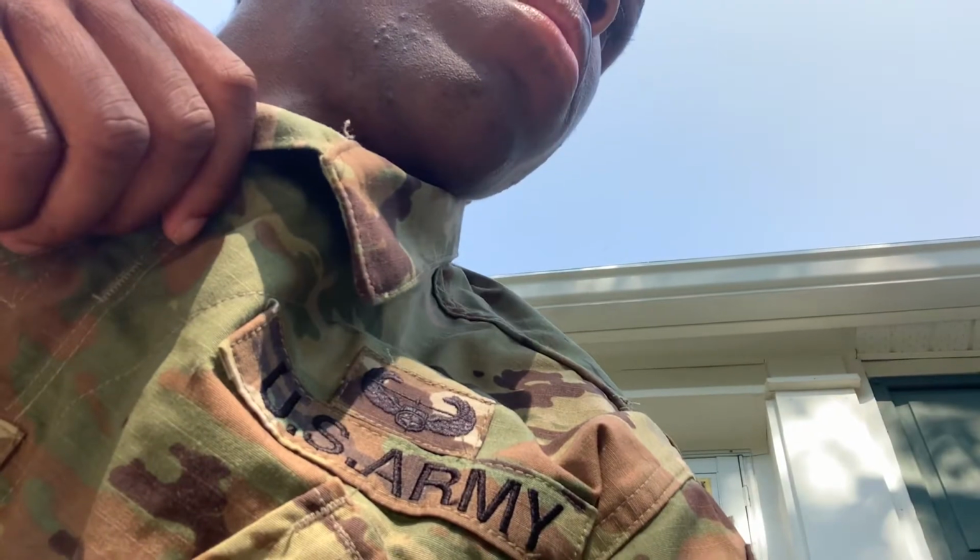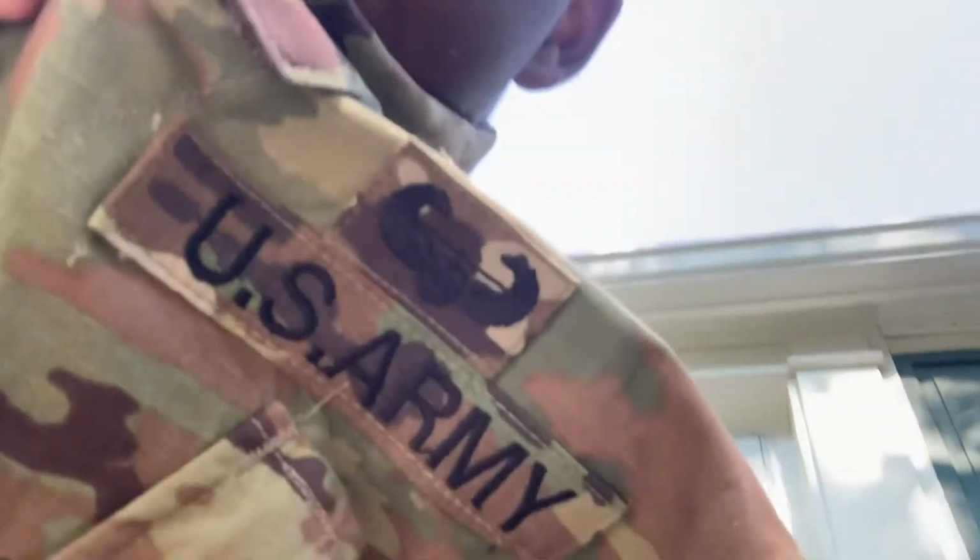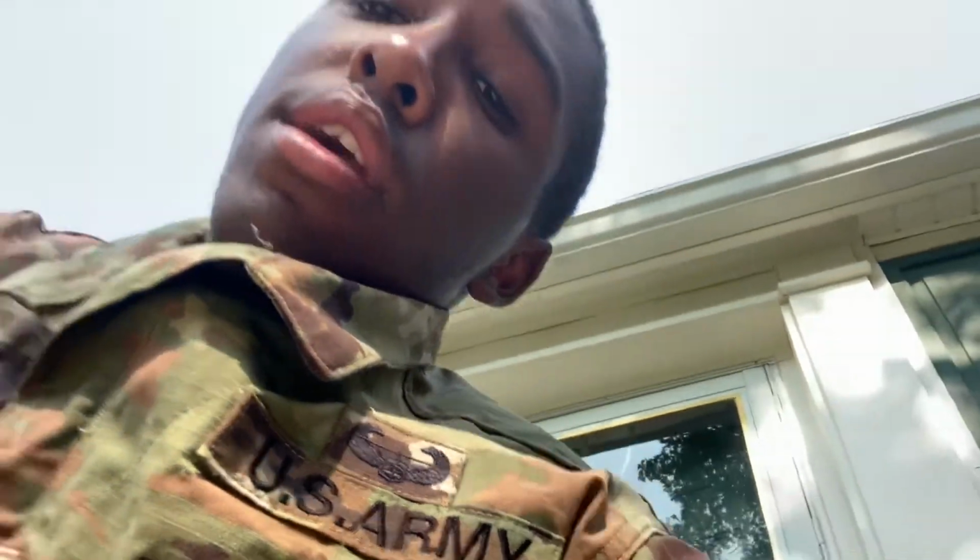Okay. See that? It's a lizard. But yeah, y'all see these wings? You gonna get the wings if you do what I told you to do. That's physical. I told y'all the physical stuff.